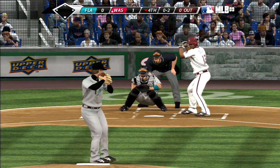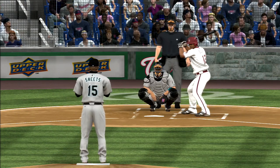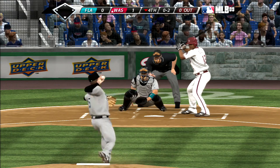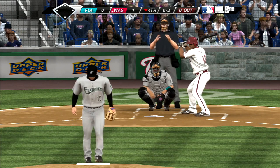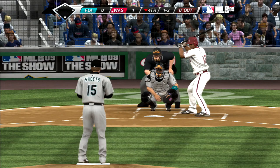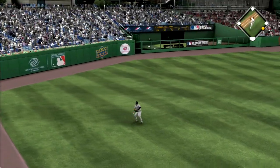Another 0-2 coming. And a little battle brewing here as he fights off the 2-strike pitch and chops it foul. Low and away with that one. It's 1-2. Sometimes when you foul a few 2-strike pitches off, you have a tendency to start swinging at anything. That's a good eye. Line to left. In a few steps is Manny, but this is a base hit.